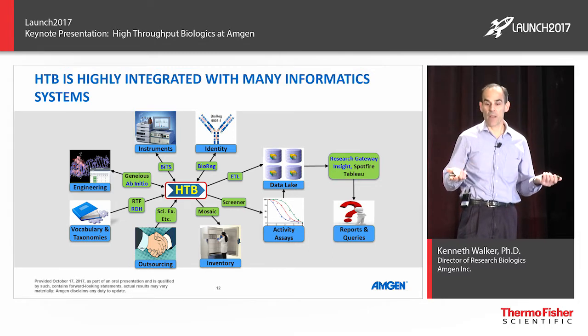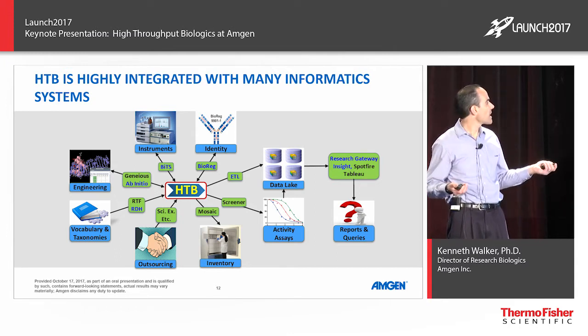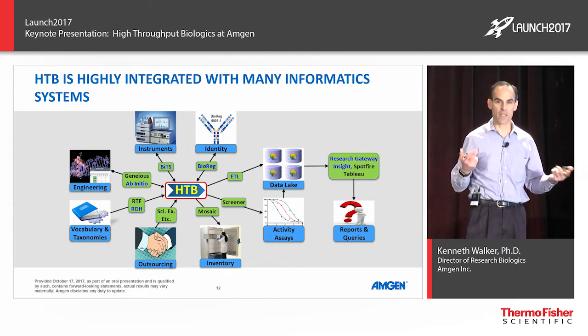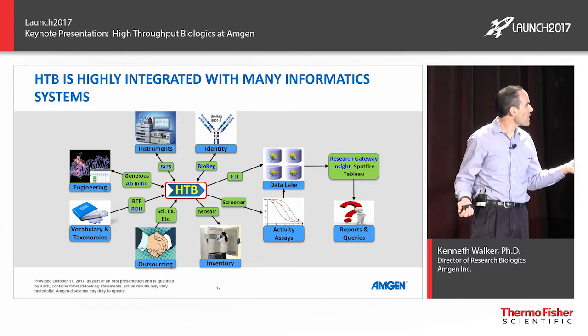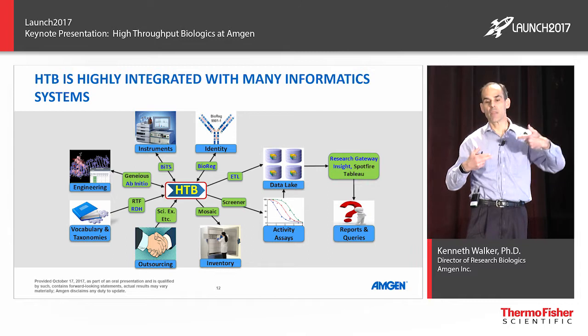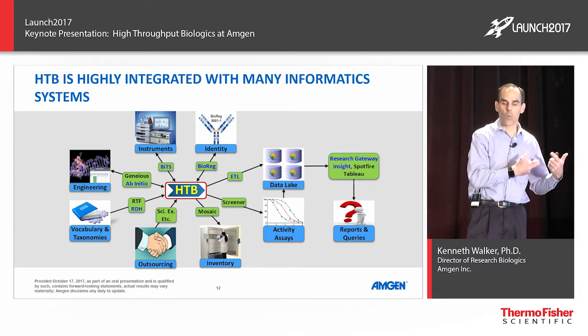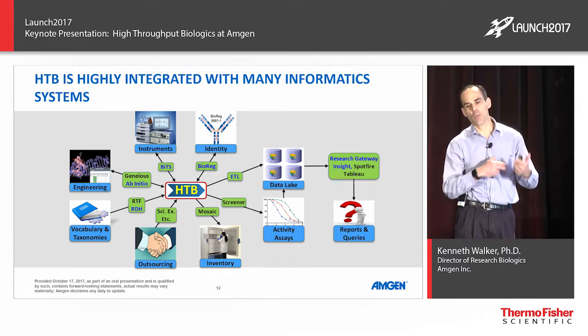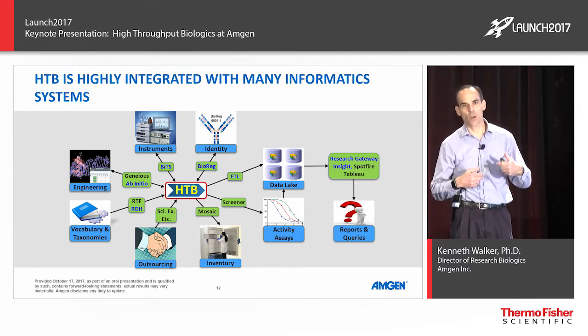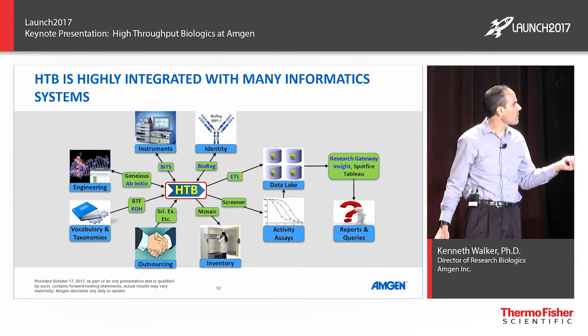We, of course, have a fair amount of outsourcing, and we needed ways of interacting with our outsourcing partners, so we had to connect them in. And of course, this is a special type of connection because it's not a broad connection, it's a controlled connection. And this should actually really be a two-way arrow because quite often we're designing things, they go into HTB, the order is then sent to the outsourcing partners for what we need. They make what we need and then send us the information back, which is then directly uploaded into our high throughput biologics system.